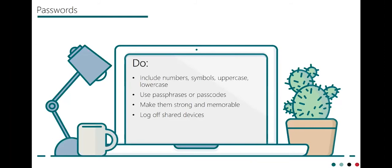The next thing is to use passphrases or passcodes. So that's something more complicated than a password. If you use dictionary words, that's also more hackable. So something that's in code, something that's more of a phrase than a word, can be stronger. Another important thing is to make them strong and memorable. If it's a strong password with all kinds of numbers and symbols and things like that, but you can never remember it, it's not a very effective password.